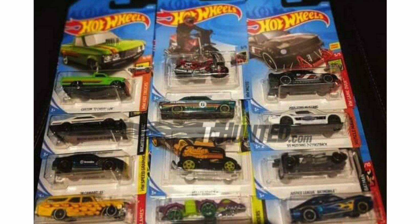There are even more great cars such as the custom 72 Chevy Luv, the white Skyline R30, the 2018 Camaro SS, and the 70 Chevelle SS Wagon. Down the center is the bike Tread Shredder, the 64 Chevy Chevelle SS, Roller Toaster, and the Dino Rider Fangster. Then once again a 2005 Ford Mustang, a 65 Mustang 2+2 Fastback, a Justice League Batmobile, and a 67 Shelby GT500.